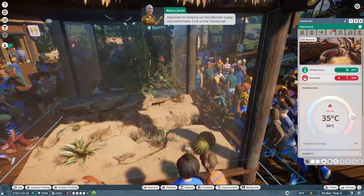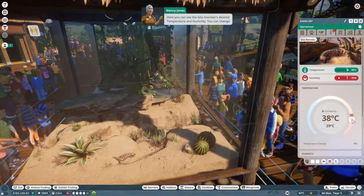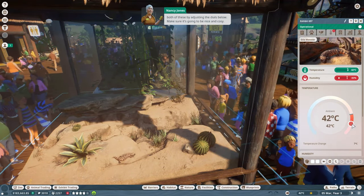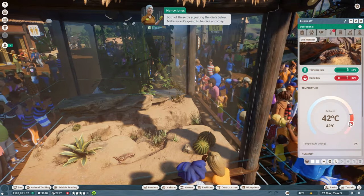Click on the Climate tab. Here you can see the Gila monster's desired temperature and humidity. You can change both of these by adjusting the dials below. Make sure it's going to be nice and cozy.